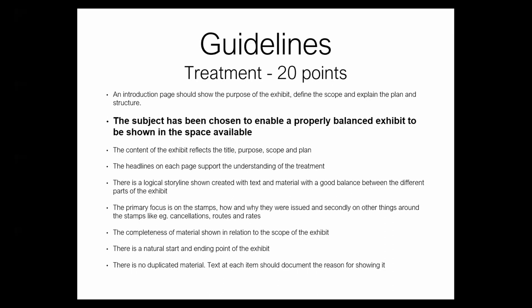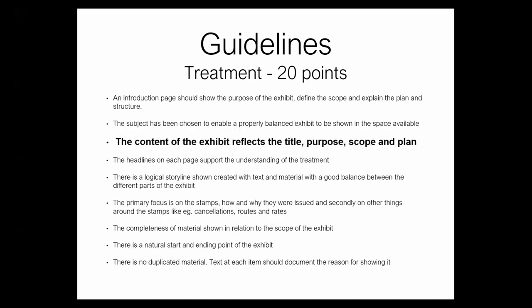But what you're going to put into this exhibit has to fit the space. You don't want to have a frame showing pretty much the same thing, or the same type of thing, because you have an 8 frame exhibit. Don't do that. It's better to cut down a frame and show it in a more terse and clear manner. The content of the exhibit has to reflect what you said it's going to be. Simply translated, that means make sure when you clearly define your title, purpose, scope, and plan, that what you actually have in the exhibit fits all of that.